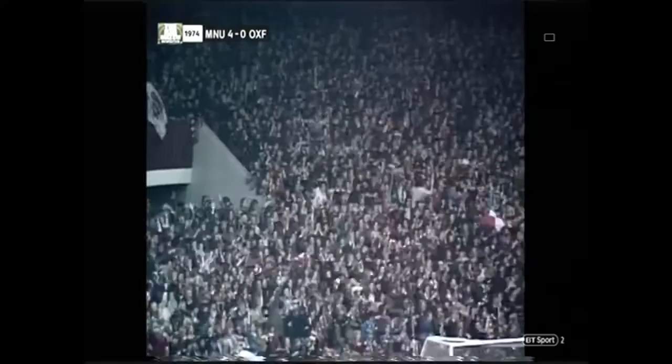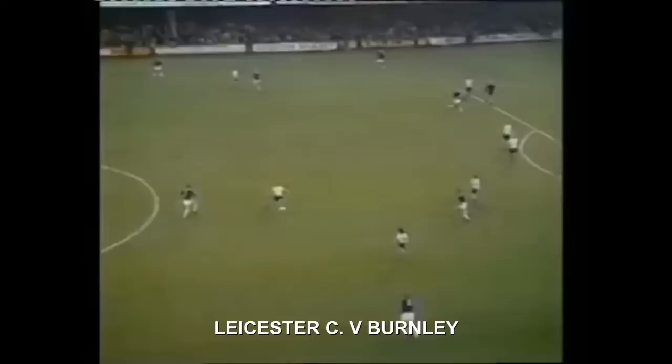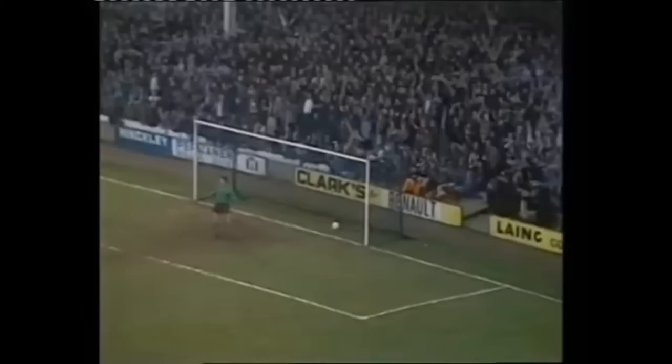Whitworth. Samuels. Weller down for Samuels again to hit. What a beauty! That's goal number 50. He's got it. John Samuels over here.